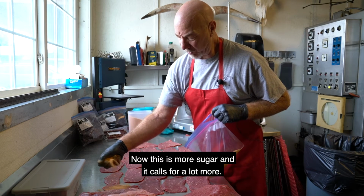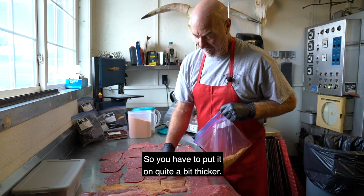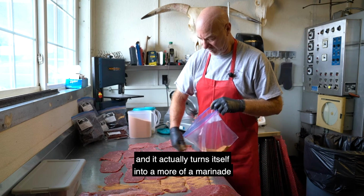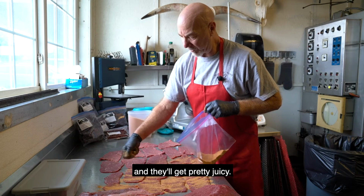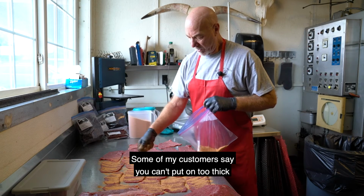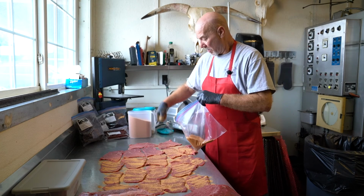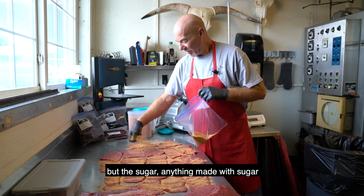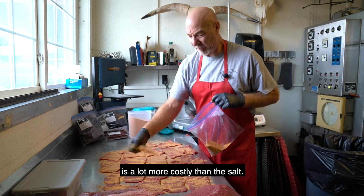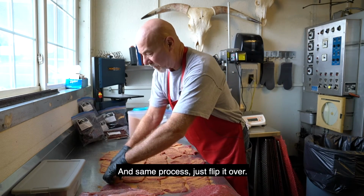Now this is more sugar, and it calls for a lot more, so you have to put it on quite a bit thicker. It'll break down a lot, and it actually turns itself into more of a marinade, and it'll get pretty juicy. So you've got to have it pretty thick. Some of my customers say you can't put it on too thick because they like the extra flavor. But anything made with sugar is a lot more costly than the salt. Same process, just flip it over.